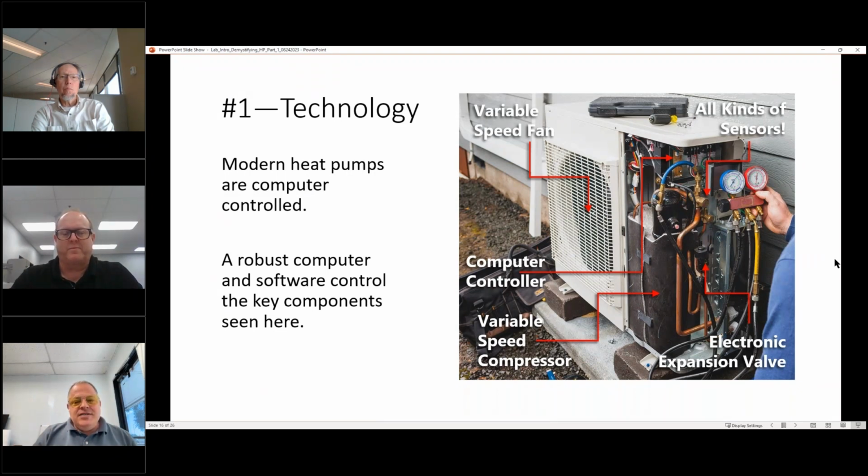All of these things listed on the screen here, the computer can vary independently of each other. And that's why our manufacturers make heat pumps that can operate below -15 degrees Fahrenheit and still be efficient at producing heat down at that cold. You just can't do that with a dumb machine that all comes on.